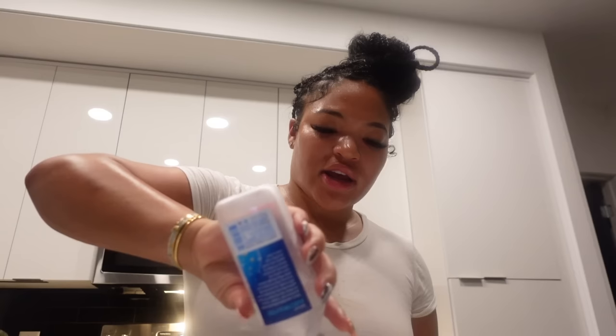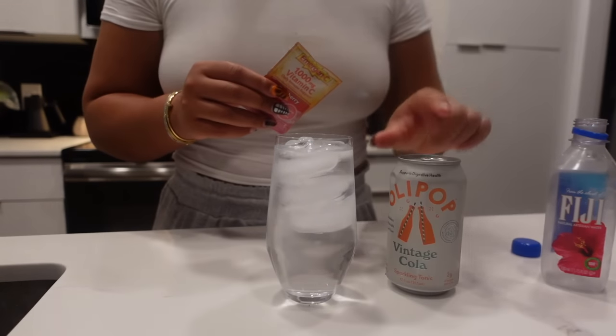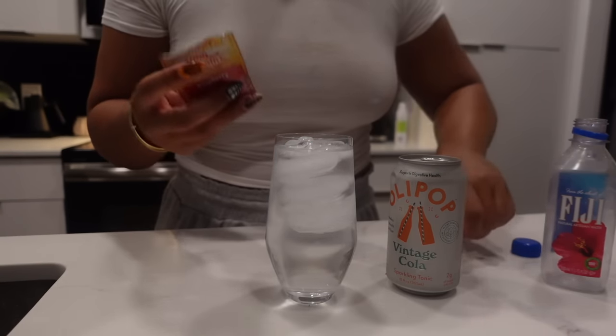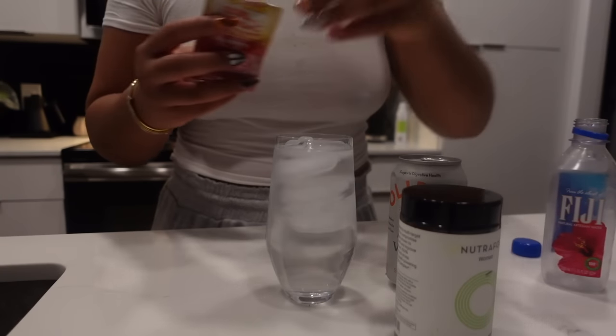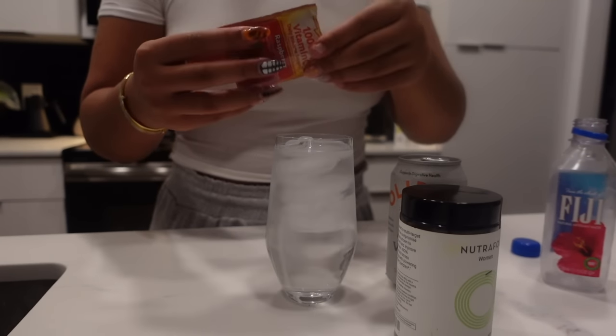So just about to make me some vitamin C for the day. I got my drinks right here actually. I'm just making my vitamin C before I hit the hay. And then I wanna have this and then also another water. And then I'm gonna take my hair vitamins. I like to take 2 in the morning, 2 at night, cause you do have to take 4 in total.